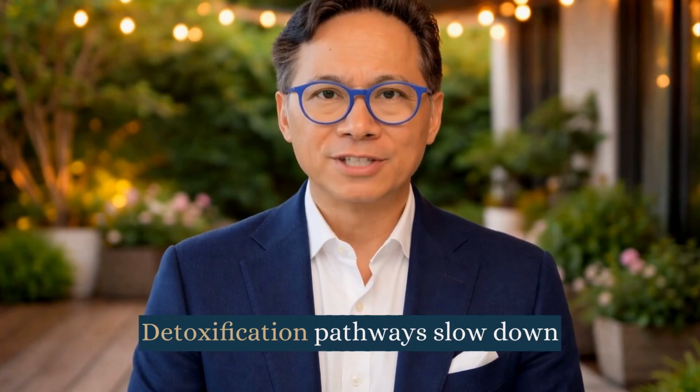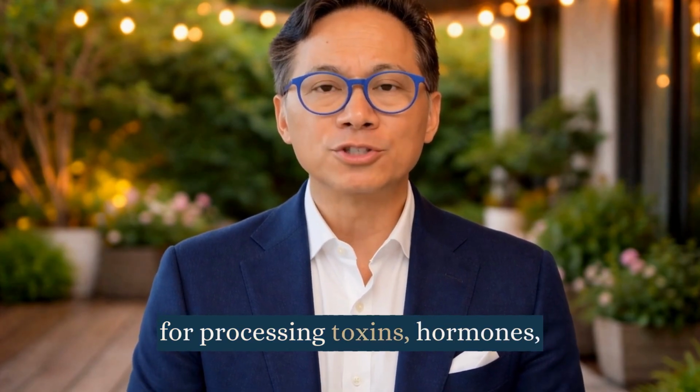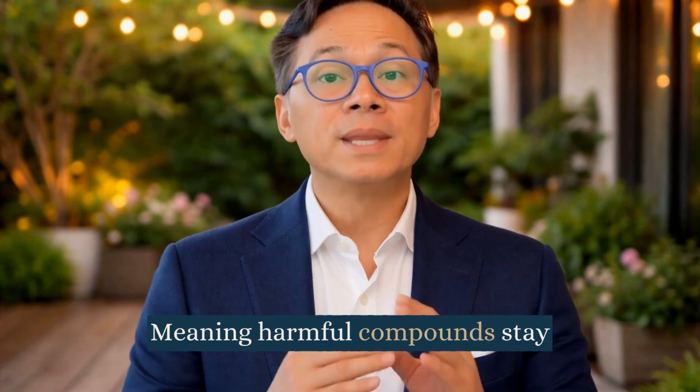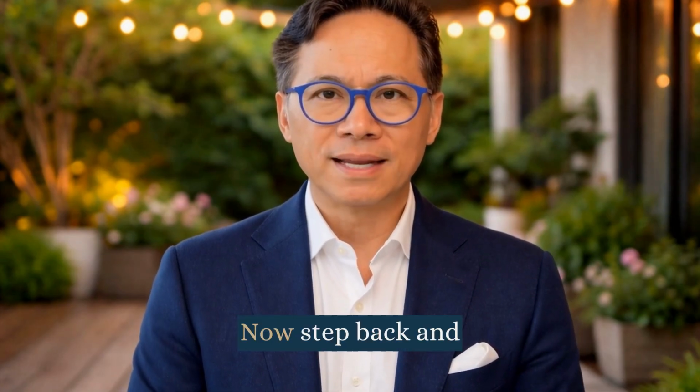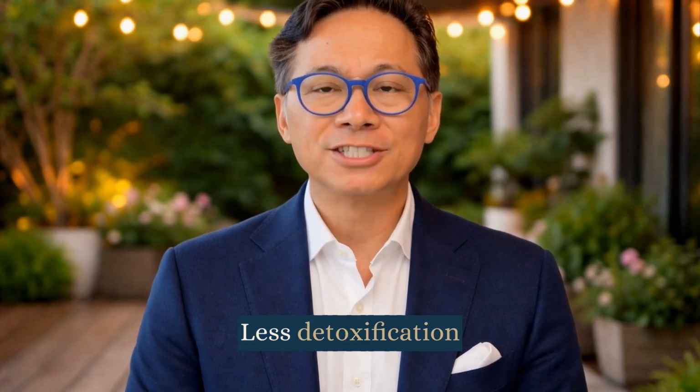4. Detoxification pathways slow down. Your liver is responsible for processing toxins, hormones, and metabolic waste. When it's overloaded with fat, it becomes less efficient, meaning harmful compounds stay in circulation longer. Now step back and look at the full picture. More glucose, more insulin, more inflammation, less detoxification.